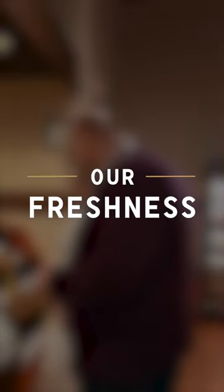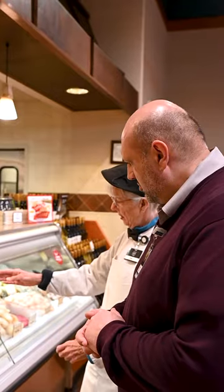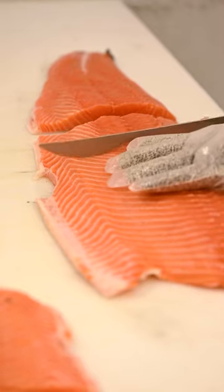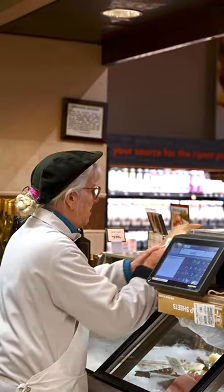Second, our freshness. We work with a network of dedicated seafood cutting houses that help us deliver the freshest seafood possible. Many of our fish are cut to order and delivered to our stores the very next day.